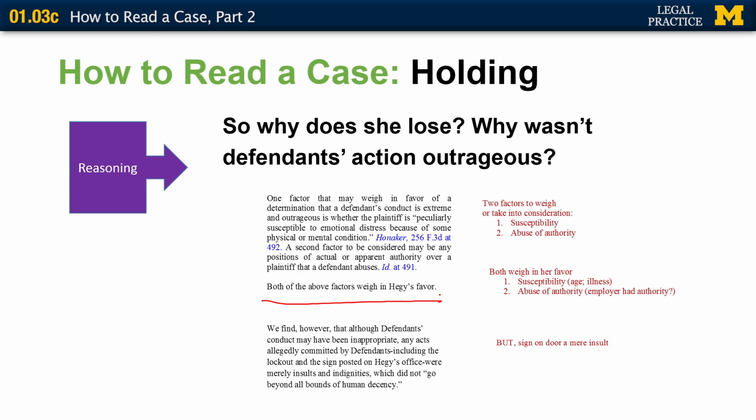So continuing on with the discussion, the court says that it finds that although the defendant's conduct was inappropriate, it's a good legal word, the acts alleged here are, quote, merely insults or indignities, and she loses. Again, this should give you pause as to why the court is so sure that what happened to her is a mere insult or a mere indignity. We'd like to know more from the court about its reasoning, if possible. Sometimes the court doesn't say more. But here we're able to read between the lines a little bit and move forward.